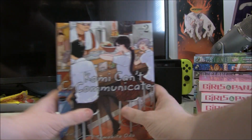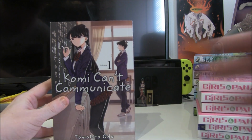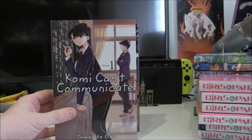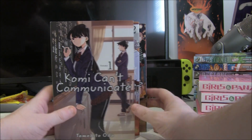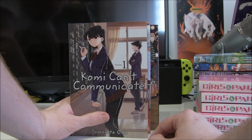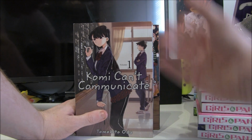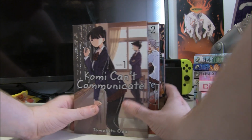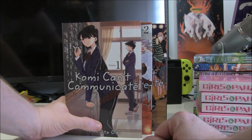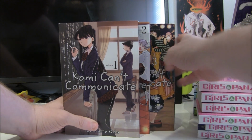Next up is Volume 2, Volume 3 and Volume 1 of Komi Can't Communicate. Yes, yeah, it's called Komi Can't Communicate. Everybody else has discussed this. This is my freebie one. Originally it was Gangsta, but now it's this for my freebie one because I like freebie stuff. When you get 3 for 2, I usually buy Golden Kamuy and Dr. Stone, and I get Komi Can't Communicate as the freebie one because yeah, it's fun. It's a fun one.